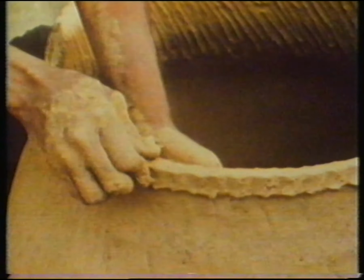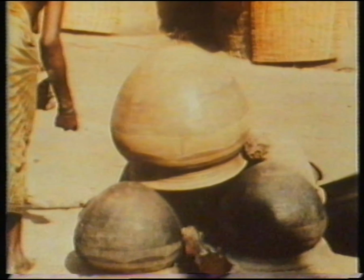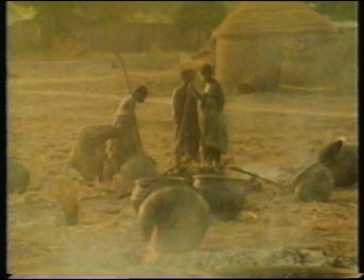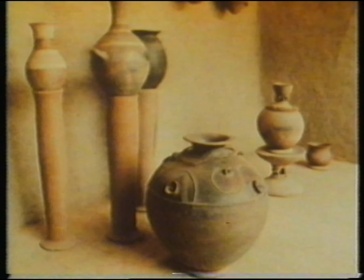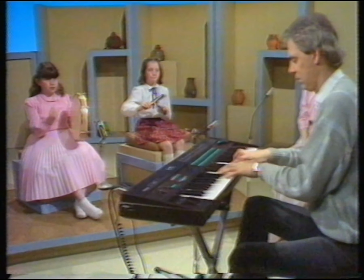Mould and coil, colours so bright, yellow, brown, and red, and white. Every day we work the clay and sell it in the market.